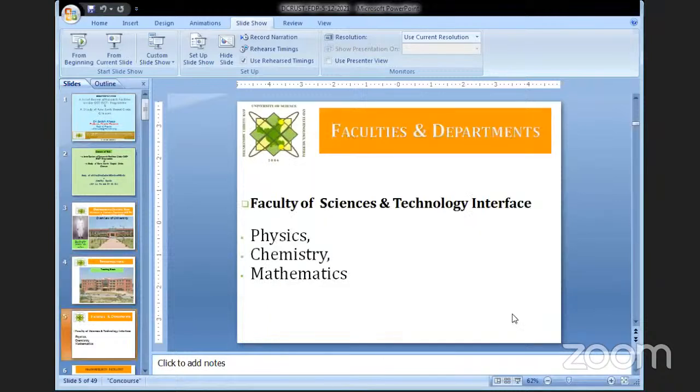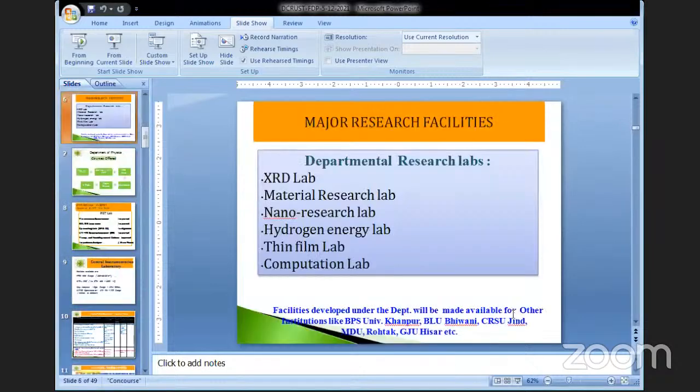And this is the Faculty of Science and Technology interface. In the Faculty of Science and Technology interface, we have three departments: physics, chemistry, and mathematics. And now let us talk about the research facilities.